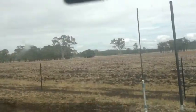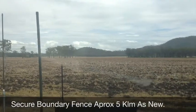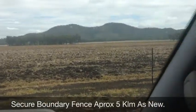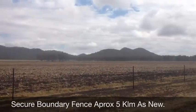I mentioned, buyers, about the fact that there's been some area cultivated here. This is the area I'm talking about, and there's another area a bit further over. I'll just point back over in that direction where there's been more cultivation done. This is all Pangola, and the vendor does this periodically for two reasons.